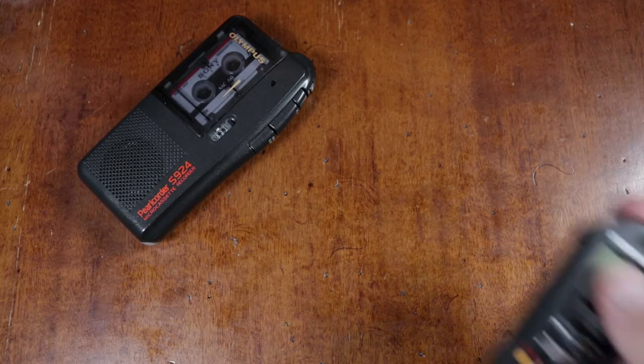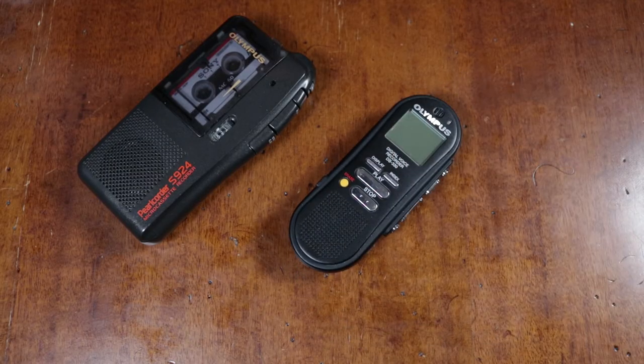Also, because they're digital, they give you the option of jumping around inside a script much easier than an analog recorder. You can also record multiple scripts as separate files, so if you're on a job like a corporate narration video and you have several scripts to do, you can navigate between them much faster than you can with analog.